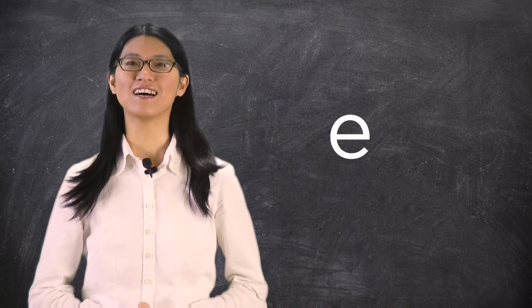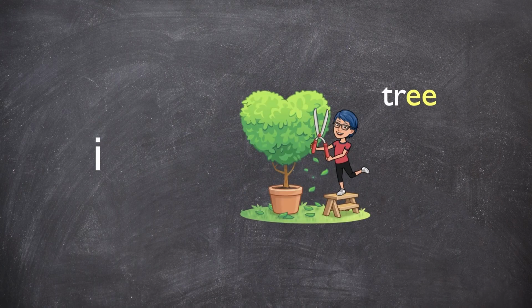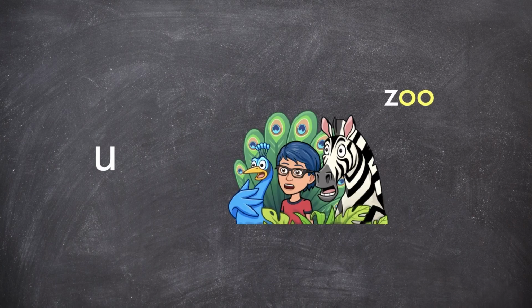E is what I would call a hiccup sound because it sounds just like it. I is similar to the E sound in bee or tree. U is similar to the U sound in zoo or blue.